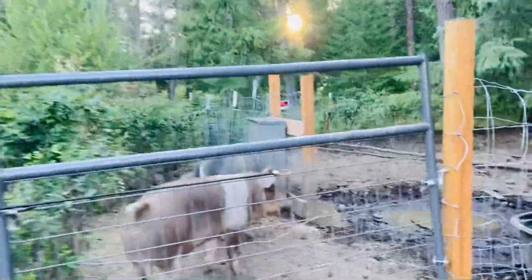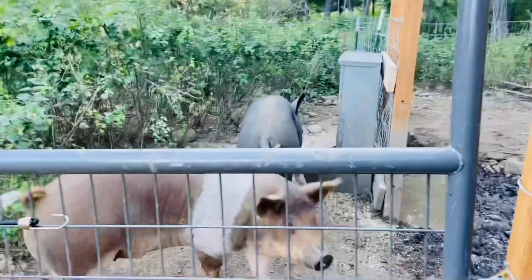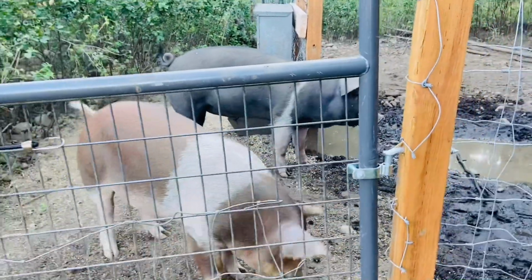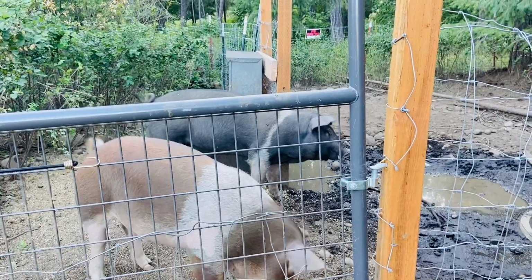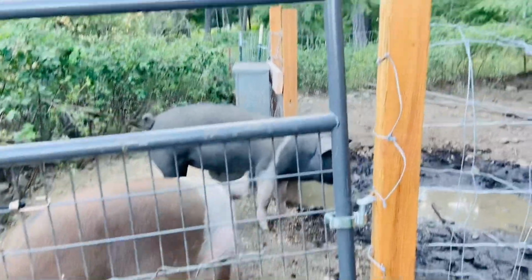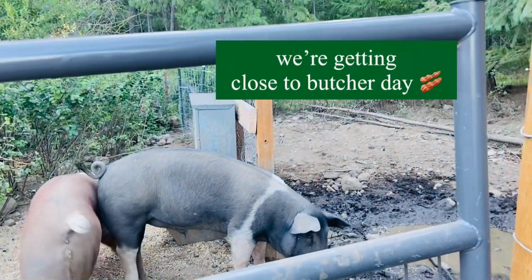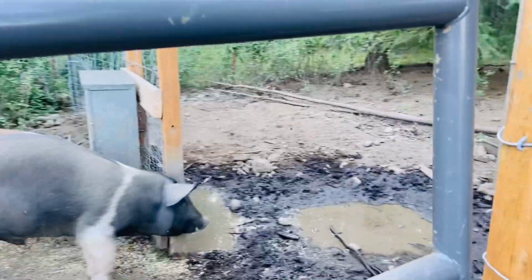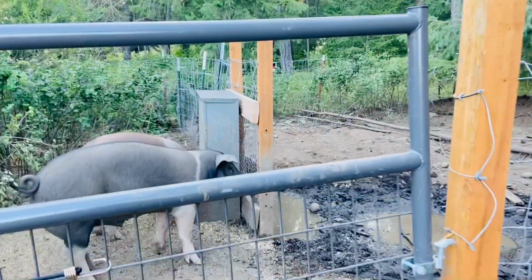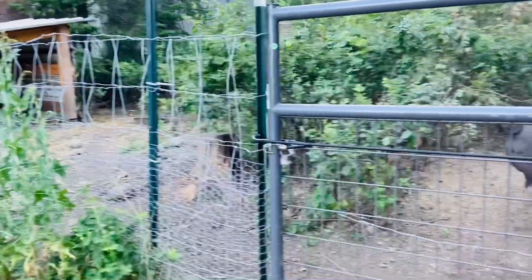And then here is Ham and Bacon, and they are getting humongous. Look at these big piggies. Hi, boys. We've got them for about 3.5 more weeks, and then they are going to get processed. So they have been such a joy. They've got their mud pit and their huge expanded area. They free feed. We've got waters for them. They've got their fun little area.